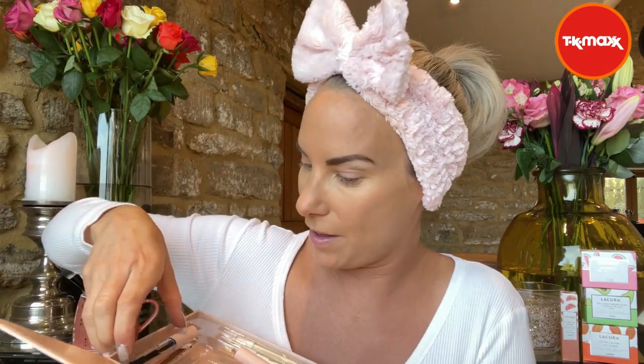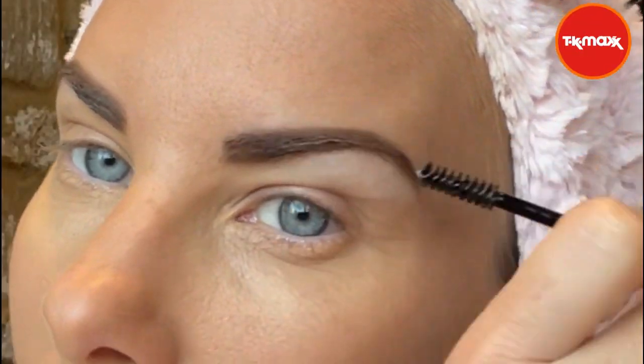Right, moving on to the brow setting gel. I think I got one in this set as well, which is right at the top. I'm going to try that. These are great, and obviously quite a lot of brands do these, but it's a great way of combing through, like the final thing that you do to set your eyebrows. It's completely clear, and it just helps to hold them in place. And there we have it.